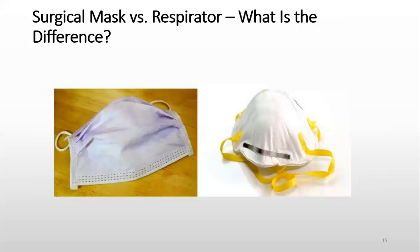Please refer to page 7 of your student guide. Surgical mask versus respirator. What is the difference?